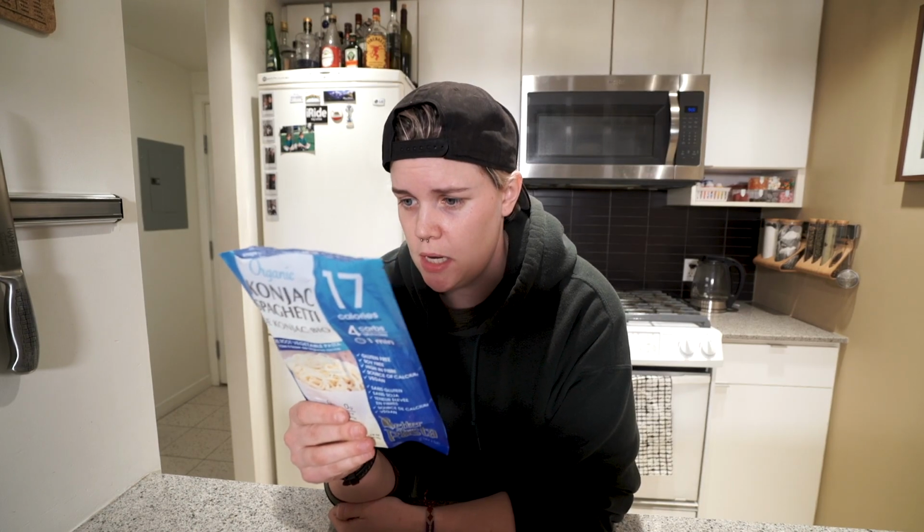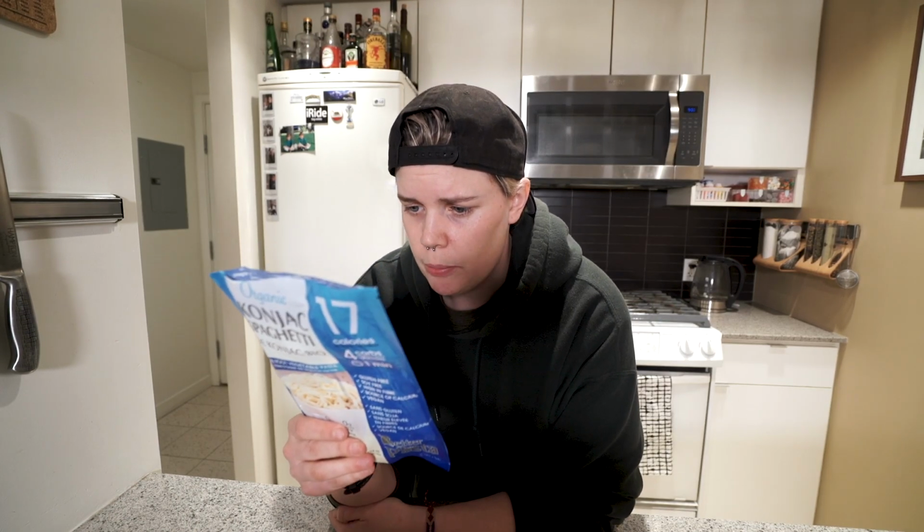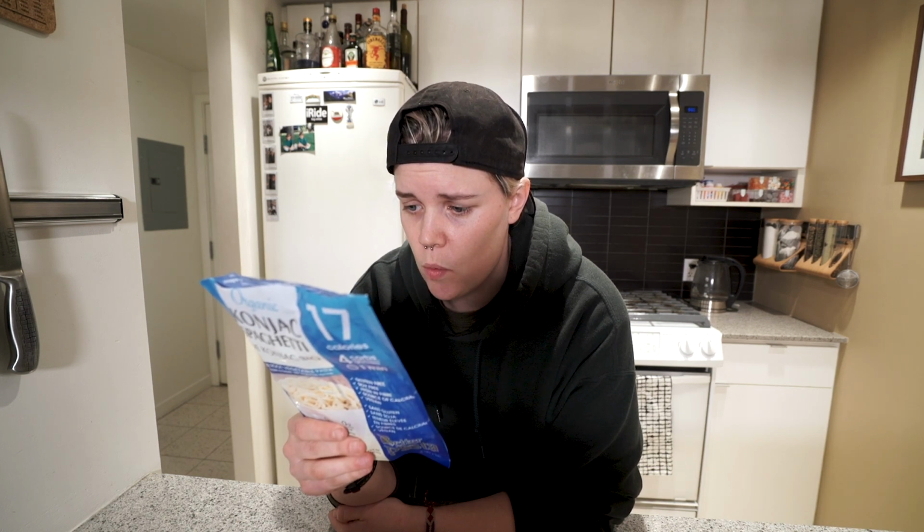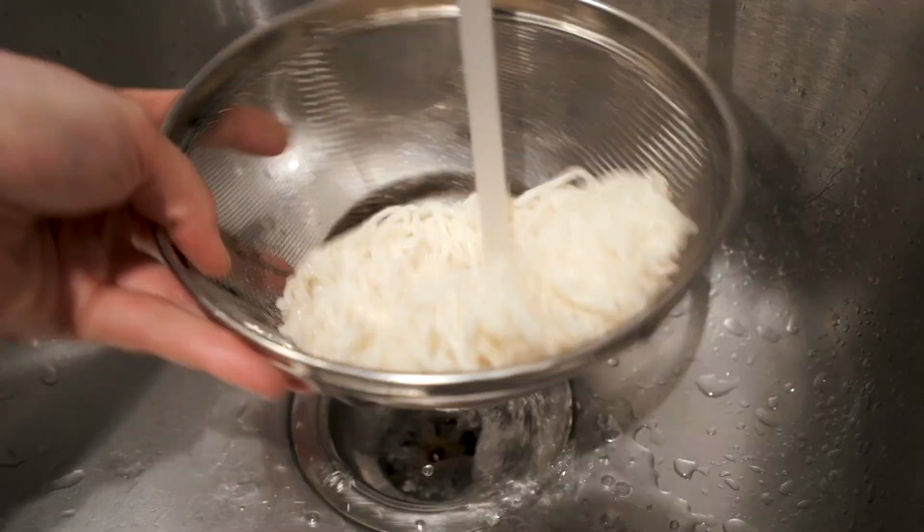Just gotta read the instructions real quick. Preparation: rinse pasta in a strainer with cold water. Top with your favorite sauce or ingredient. Heat for 5 minutes in a pan or boiling water. Due to high fiber contents, it is recommended that you drink plenty of water throughout the day. And before we get going, these are gluten-free, soy-free, high in fiber, source of calcium, and vegan. Better than pasta.